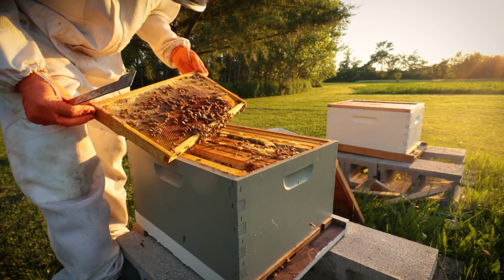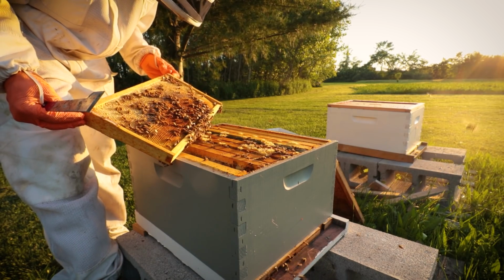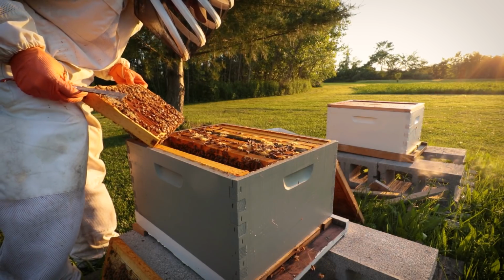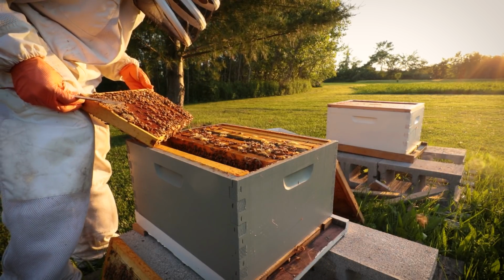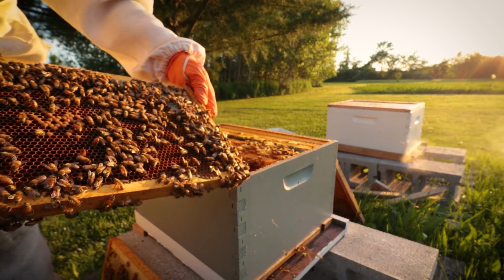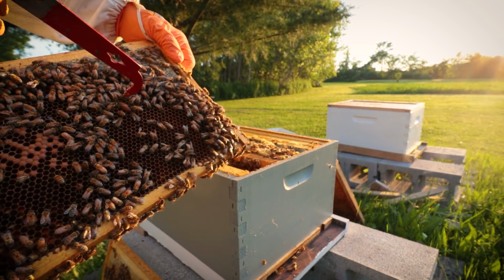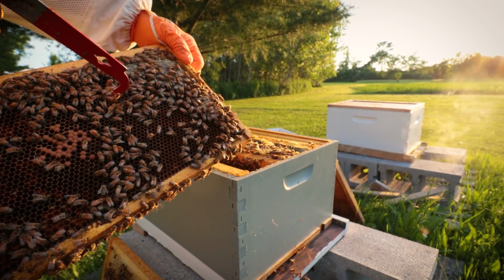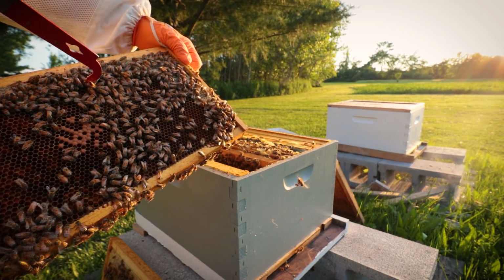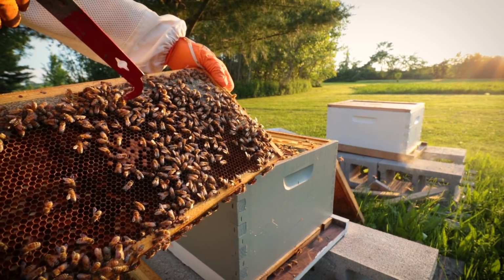Pollen and nectar. All the way out here on an outer frame. There's our queen. How about that? See if I can get her in here to show you. In the sun. Right there, she is. See her right under my tool there? She's nice. And there she is, right there.